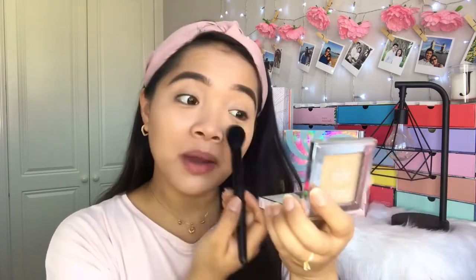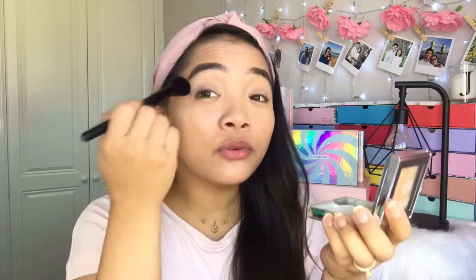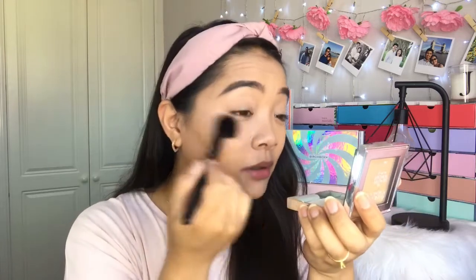They also have loose powder, which I didn't get because I don't know. I just heard a lot about this powder, so I got this powder. If you love loose powder, they also do loose powder. That's quite a nice powder. It did set my under eye, and yeah, I love it. It smoothened my complexion. So I'll just be using a bigger brush. I'll be using the complexion brush by e.l.f. just to powder all over my face. Yeah, this is a little bit powdery.